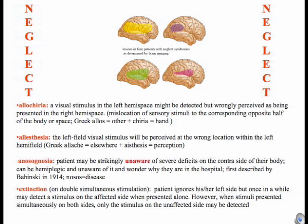Allocuria and alesthesia are kind of very similar. In allocuria, a visual stimulus in the left might be detected, okay? But it's wrongly perceived as being in the right hemispace. Alesthesia is kind of similar in that the left field visual stimulus can be perceived at the wrong location within the left hemifield. So alesthesia, you're going to see something in the left hemifield, but it's in the wrong location. Allocuria, something's placed in your left visual field, you might detect it, but it's wrongly perceived as being presented in the right hemispace.